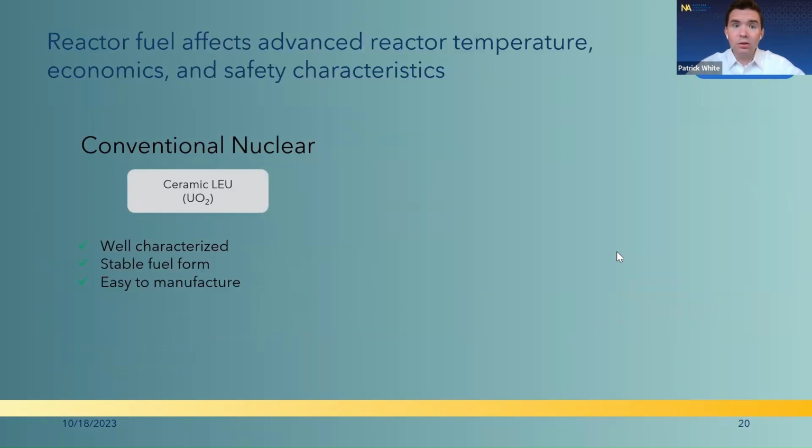Again, reactor fuel, much like a coolant, can have a huge impact on what temperatures you can operate at, what are the economics, and what are the safety characteristics. So for the reactors that we use today, we use ceramic low-enriched uranium in a form of UO2. And with this existing fuel form, it's really well characterized, it's a fairly stable fuel form, and it's easy to manufacture. We understand how this fuel behaves under a wide range of conditions.